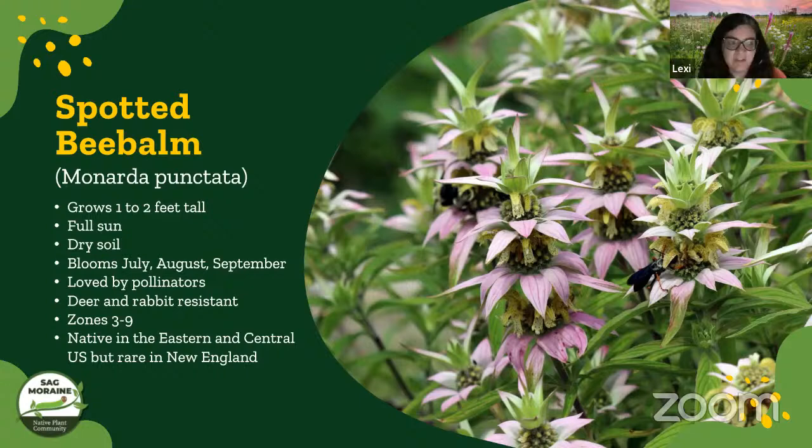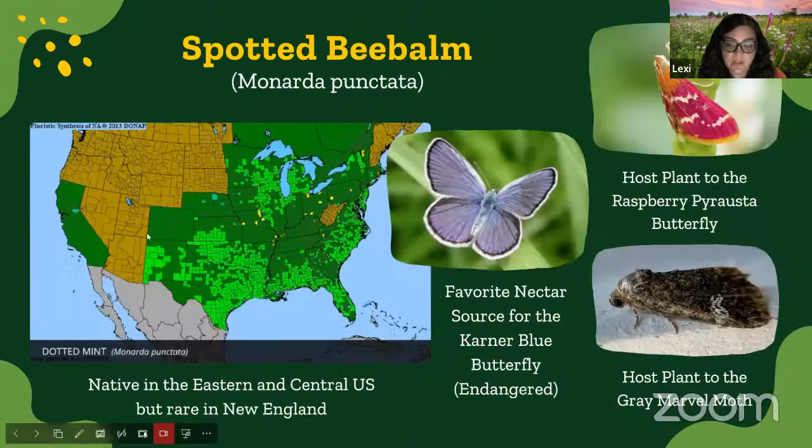So a couple of different names you might have heard this called, but it's really been gaining popularity recently, which is great, and that's because it's a pollinator magnet. It's aromatic and colorful, and that's another reason why it attracts all these pollinators. The petals are lavender pink and yellow. And it's attractive to the rare Karner blue butterfly, which is actually endangered. So, if you want to try and see this amazing looking butterfly, it is a favorite nectar source for that butterfly. It's also the host plant to this raspberry pyrausta butterfly.